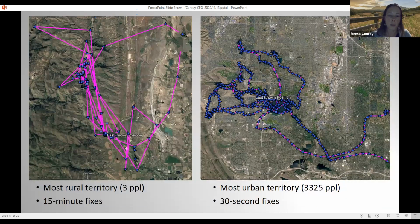So this is a comparison of 2 adult males over approximately the same time of year. So this is springtime when they both had nestlings to feed. The figure on the left is our most rural territory and the figure on the right is our most urban territory. And thanks to Miranda for coming up with these numbers.